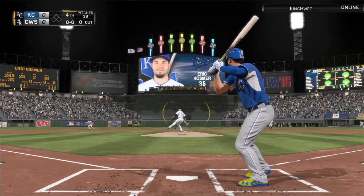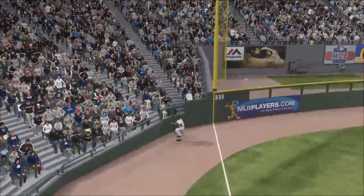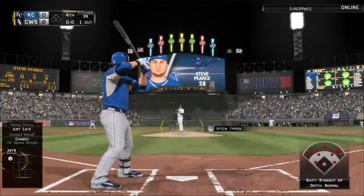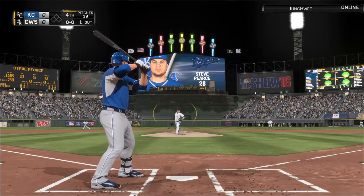Eric Hosmer. And he gives this one a pretty good ride down the left field line. And he will run this one down, moving to his right, and that's the first out of the inning. Designated hitter. Now to the plate, Steve Pearce. He got on top of one and was a ground out victim last time.